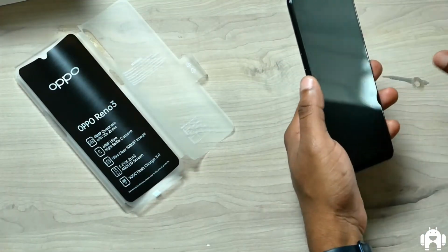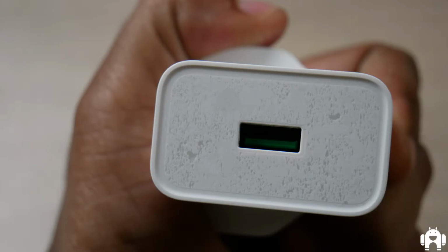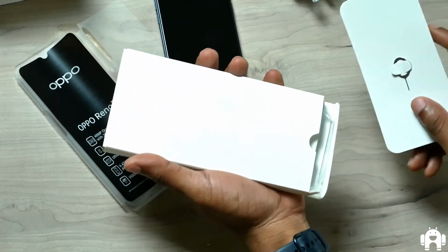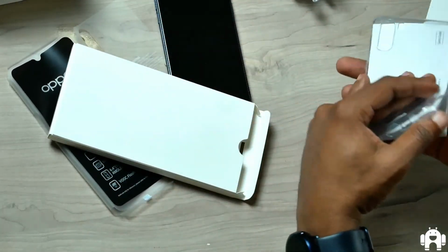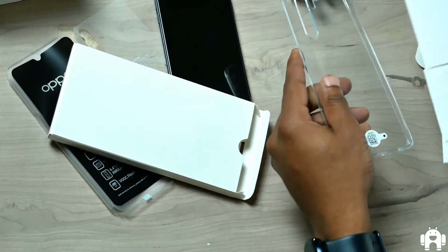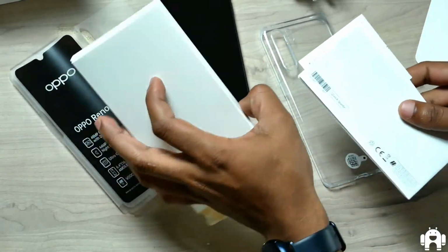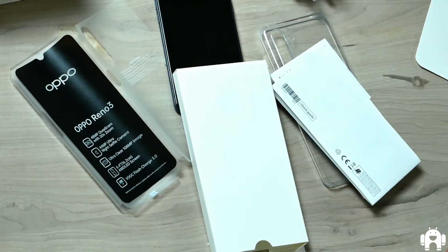So yeah, that is all you get in the box of the Oppo Reno3. Charging brick, your earphones, your USB-C cable, and we are leaving this behind. So you have your SIM ejection tool here. Of course, they were sure to include a case. So you have your case here, and then documentation. This is a safety guide, and then your standard quick guide. And yes, so that is all that you get here in the box of the Oppo Reno3.